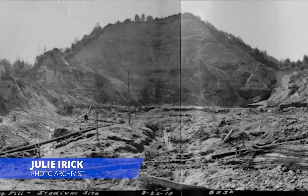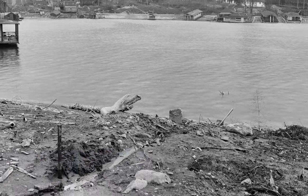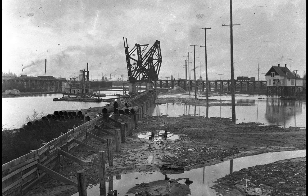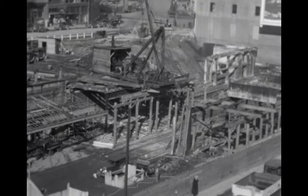In a city made of hills and surrounded by water, City of Seattle engineers had their work cut out for them. Shaping and reshaping the landscape were major undertakings that determined how the city landscape is used today. To move enormous amounts of land, create lakes, reshape rivers, and shore up the waterfront, and connect it all with bridges, sewers, and fresh water, city employees dredged, sluiced, filled, and dived.